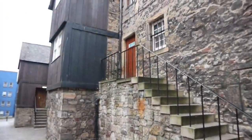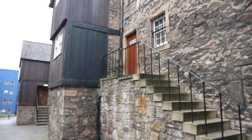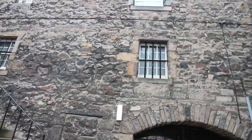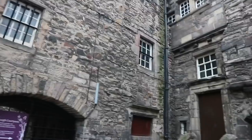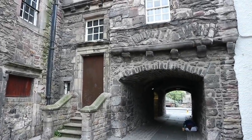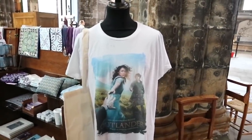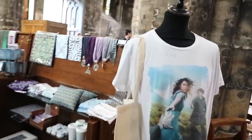Where Jamie and Claire reunited after 20 years apart. And as you know, it burns down in a fire. And then they're running out this way to escape. Here at the Glasgow Cathedral, you can pick up some Outlander merchandise.